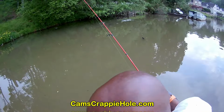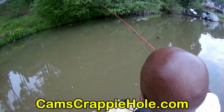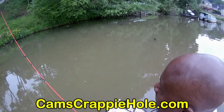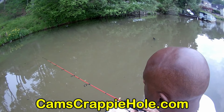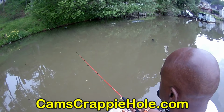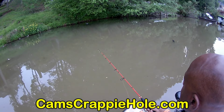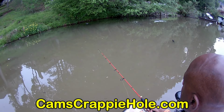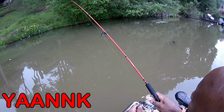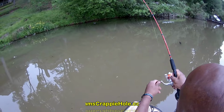But you guys wanted to see the Viper Red again, so I decided to come back out with the Viper Red. I can smell them, dude. They're everywhere. Got to get one more. One more, Cam. One more. Look at that. Yank! He didn't even give me no indication. Look at this. Man, look at this.